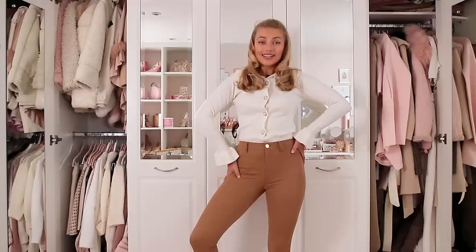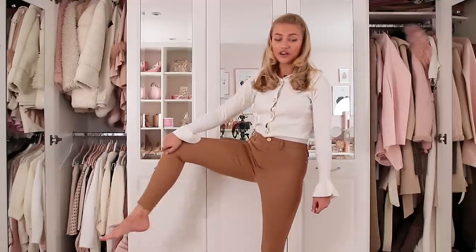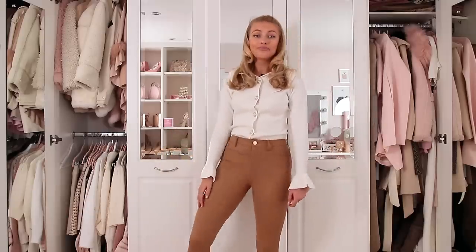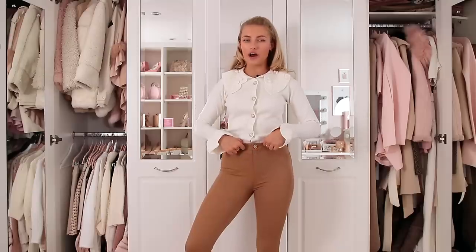They are nicer than jeans. They have more of a style and they're really, really comfortable. They're called jeggings for a reason. They're really stretchy and comfortable. And then this cardigan is really nice. I don't think it really works with the trousers.